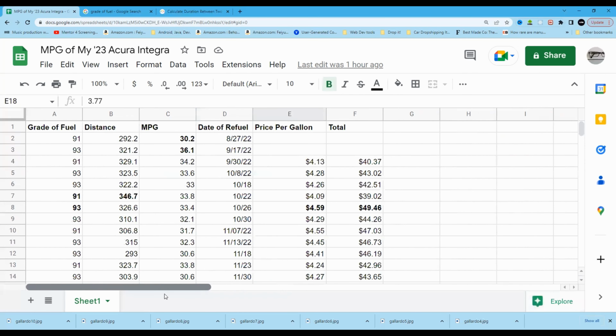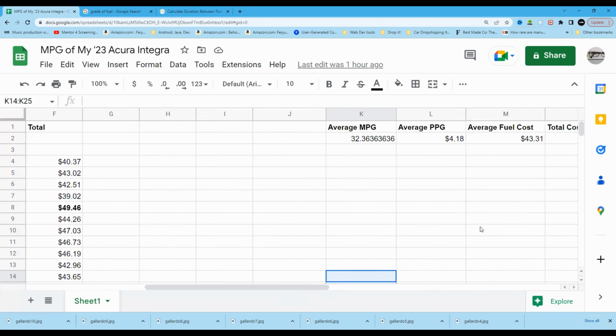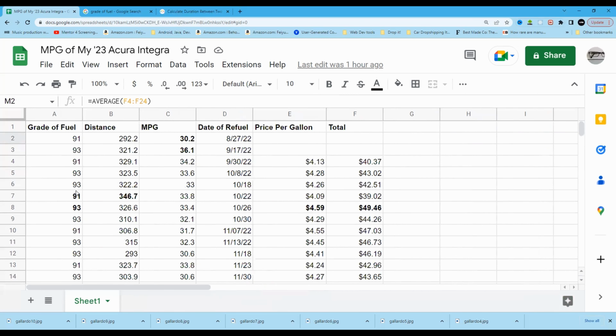The next one is my average fuel cost, the total fuel cost that I did. The average for the total that I got was $43.31. Again, that's the average fuel cost. Pretty pricey whenever I refill the car, but it is what it is. I'm using high octane fuel, 91s or 93s. I know 91 is slightly cheaper, but 93s I normally get because that's the availability around my neighborhood or whenever I travel, etc.